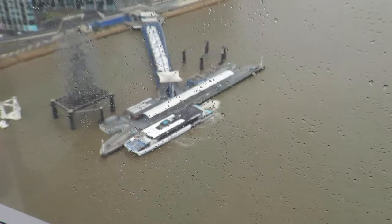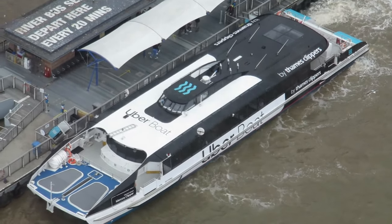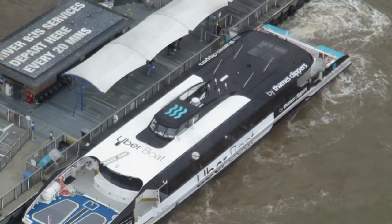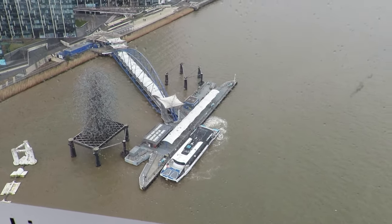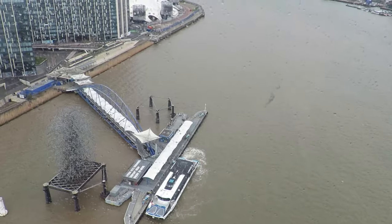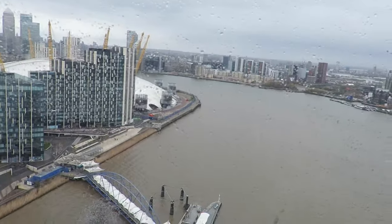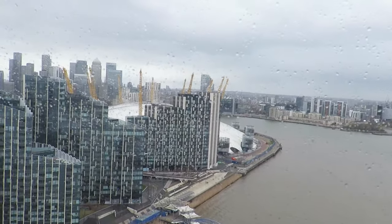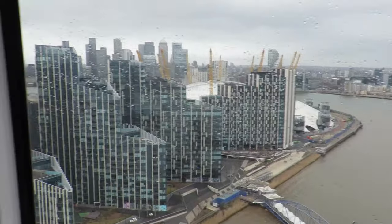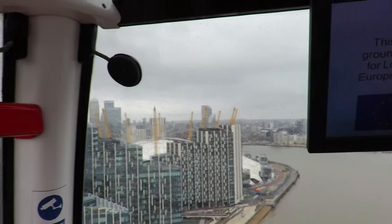Okay, guys, we're getting higher. Look at the boats down there. I'm not sure they really see it. We're flying. Ooh, guys, we're even higher now. I see Canary Wharf. Okay, guys, it's getting a bit risky.